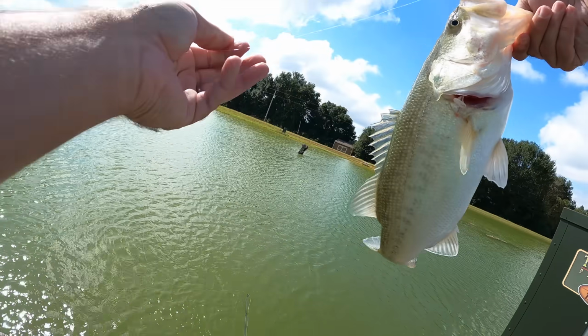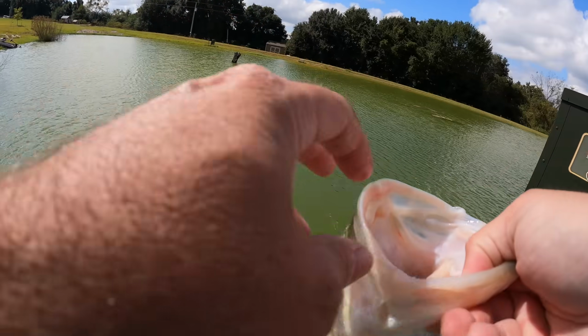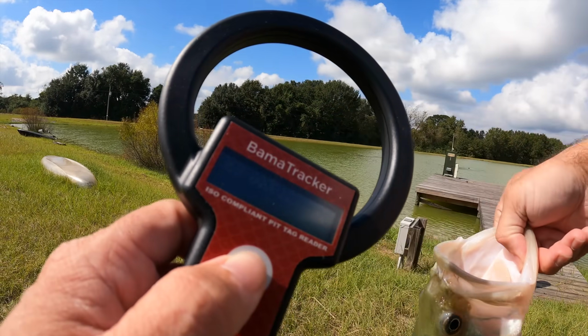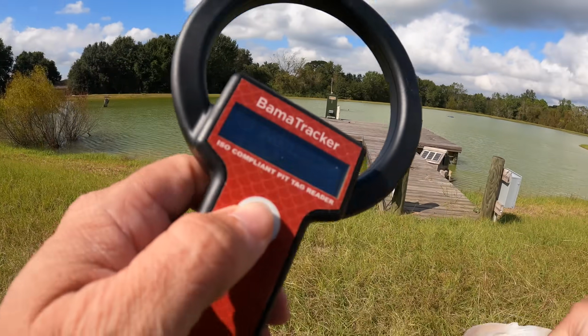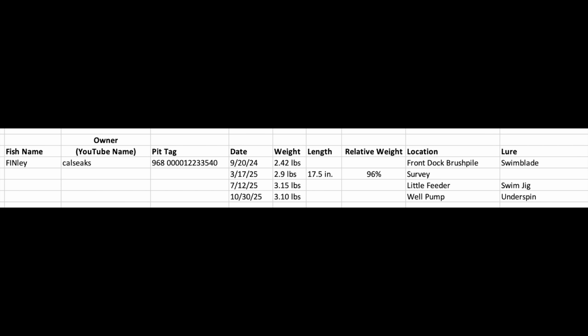Nice one. Nice solid fish. A little pale. All right, this fish has been caught. 33540, weighing in at 3.10 pounds. All right, this fish is named Finley, and it's the 3rd time we've caught her on a variety of different baits and all across the pond.